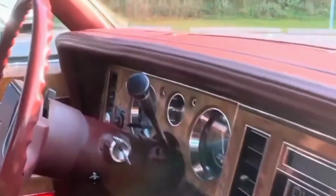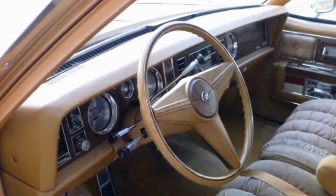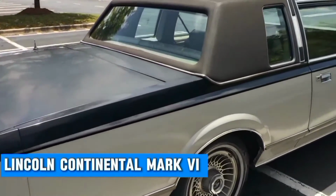Inside, they boasted luxurious features like fancy leather seats and abundant wood accents, establishing them as the pinnacle of luxury within the Electra lineup. With a current price of $41,400, equivalent to $15,752 in 1985, they represented a premium choice for discerning buyers seeking both style and comfort. The second car on our list is the Lincoln Continental Mark IV.